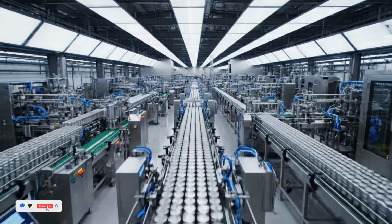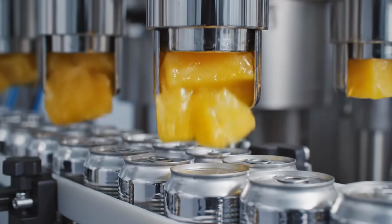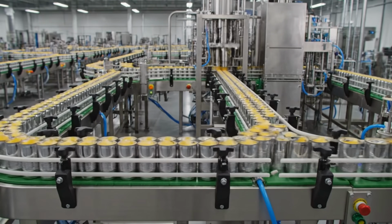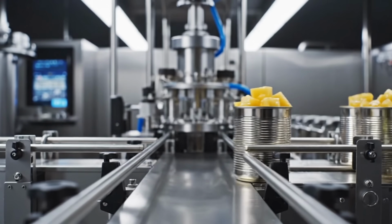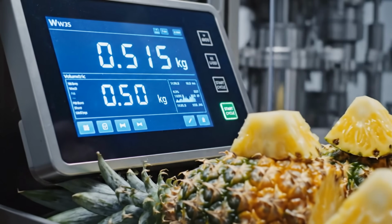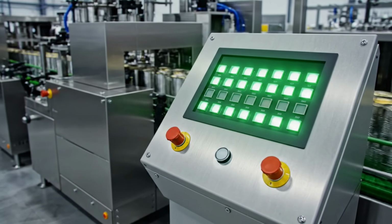Witness the impressive scale of modern pineapple canning, a marvel of engineering precision. Each can is filled with exact precision, ensuring perfect quality and weight. Golden pineapple, meticulously prepared, now takes its place in sterile packaging. Advanced technology ensures every step of the canning process is flawless.